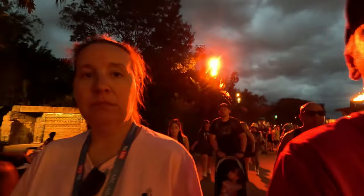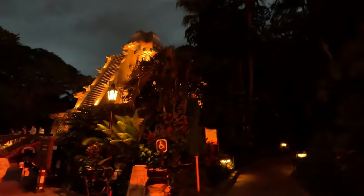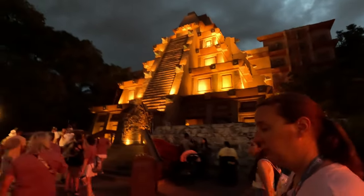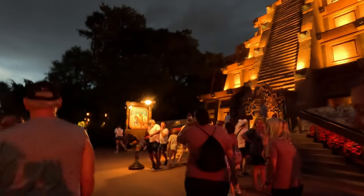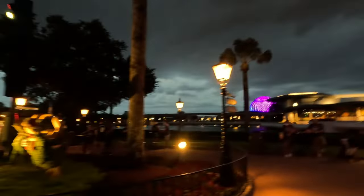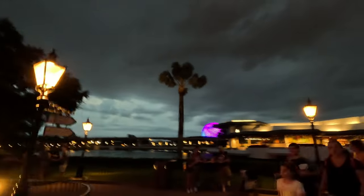Listen to this music. Wow. That's pretty cool. Irishy, doesn't it? It does. A little Irishy. But we're in Mexico. Yes. Looks cool at night. We still have to eat inside here. Very nice at night. Grand Fiesta Tour, probably 5 minute wait. Oh, the Three Amigo Ducks. And a nice Spaceship Earth, angry sky.